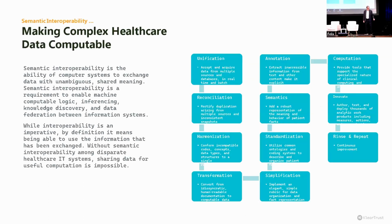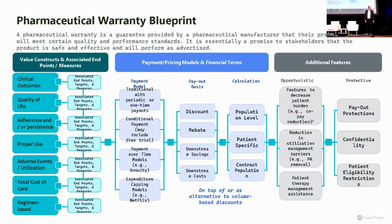So we're truly interoperating. We're making that complex data computable in real time. And then we apply this blueprint or framework to the design of a pharmaceutical warranty in all its various components and details, and take that design and deploy it as a set of rules, algorithms, and measures that represent that complex design. Everything from starting with the clinical guarantee, which can take many different shapes and forms depending on the drug, its therapy, and its disease.